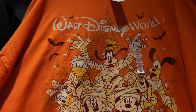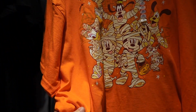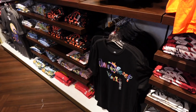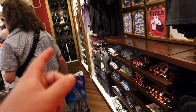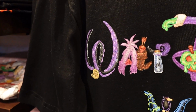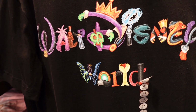Has a castle in the background. Walt Disney World. I'm not really a fan of this because it's like a highlighter, like a construction worker. But if this was a black or gray shirt, it'd be kind of nice. Now also down here, this is very similar to the one over there, except instead of princesses, it's villains over here. When it says Walt Disney World, take a closer look at that. Yeah, that's pretty cool if you are a villains person.